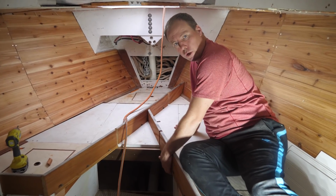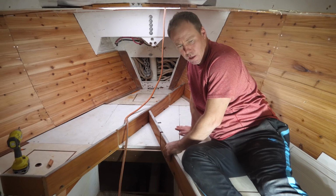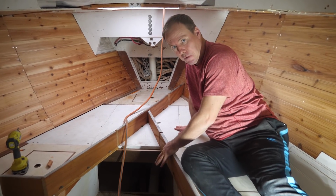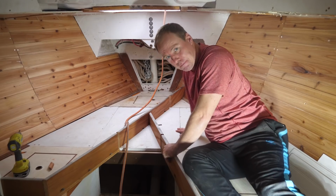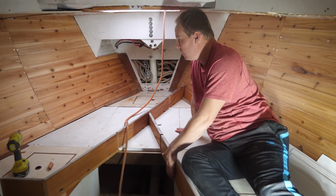Got some long screws that'll go up through the base into these, what are they called? What do you think this is called? I don't know. It's your bunk bed support to stop you falling out of the bunk bed when you're having a nightmare at night as a kid. The proper name for it is, I'm not really sure. The railing. Yeah. It'll keep the mattress in, and our lee cloths will attach to this.